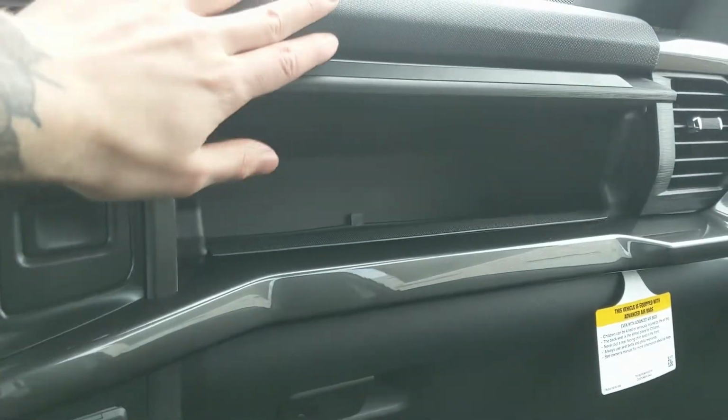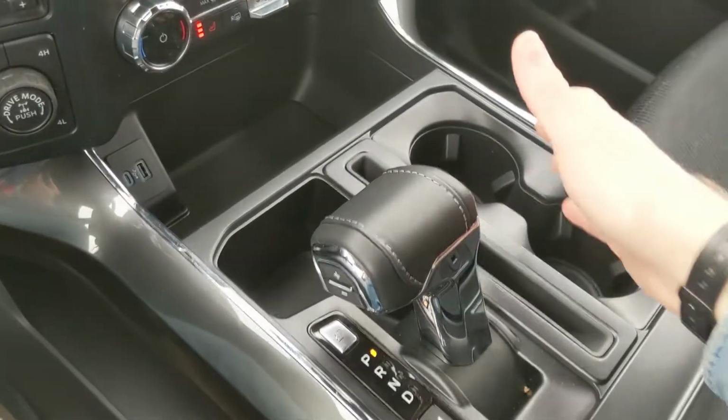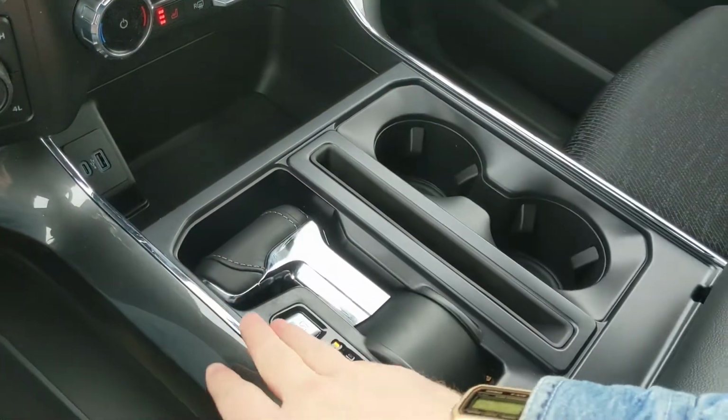Moving on to the right, we have a 12-volt and 120-volt power outlet, as well as having this compartment up here for more storage. Moving down, you have a USB and USB-C in this large cubby area. Then you have your main shifter with select shift on the side so you can manually shift through your gears and can be folded flat out of the way for some more open space here.